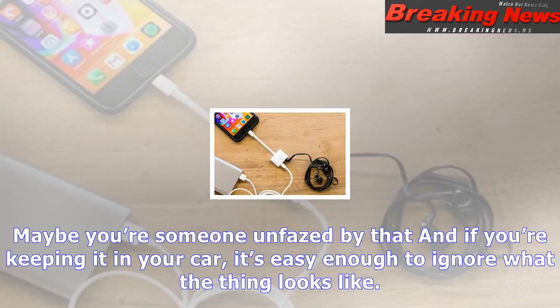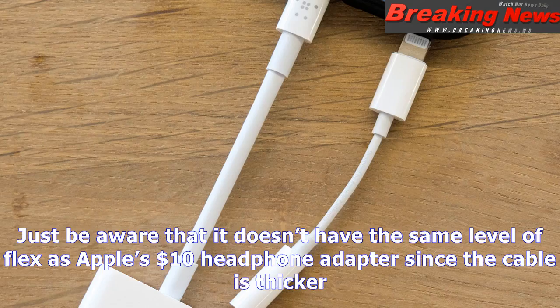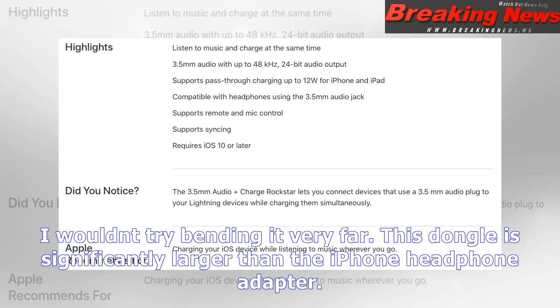I'm almost certainly going to return the new Rockstar soon. I regularly rotate through Bluetooth headphones, and even when I've got only my trusty wired $13 Panasonic Ergo Fit earbuds with me, there's rarely a situation where I feel so adamant about simultaneously charging my phone and listening to music that I would find it to be worth a $35 accessory.